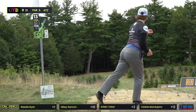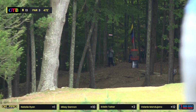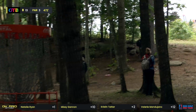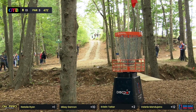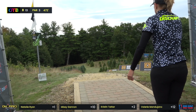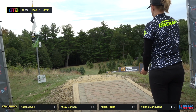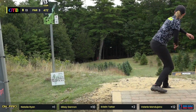Natalie once again with a trust. Really gentle turn. Almost the same line, just a little higher. Oh, and gets to a nice spot for a fairly open putt. They're about the same distance from the basket. Natalie with a slightly more open look. Gosh, they make it look easy. It's not, to be clear.